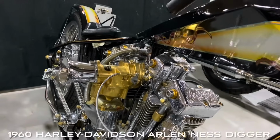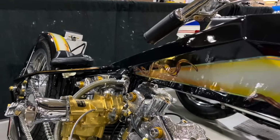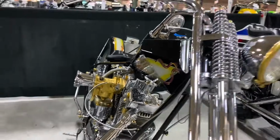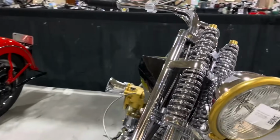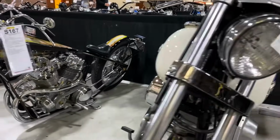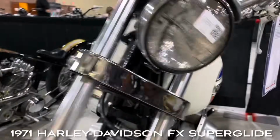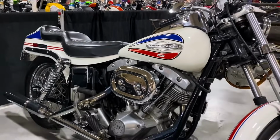Famous custom bikes too. This is a 1960 Harley-Davidson Arlen Ness Digger. It is based on the 1960 Harley-Davidson XLCH Sportster. It's won numerous shows. Very impressive, getting a whole lot of attention. How about this front end too? How about it, guys? I love seeing what riders of yesteryear had to work with. This is a 1971 Harley-Davidson FX Super Glide here. Love the paint scheme, classic Harley-Davidson livery and design.